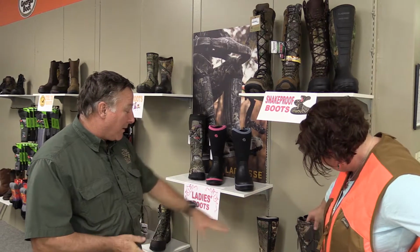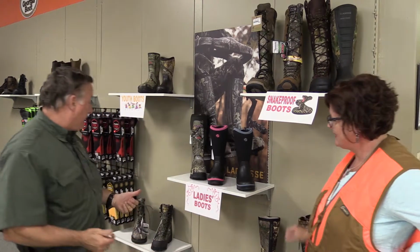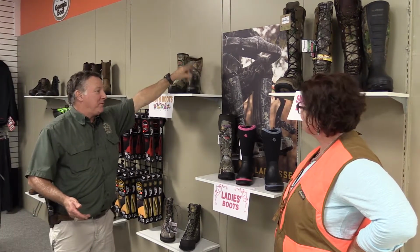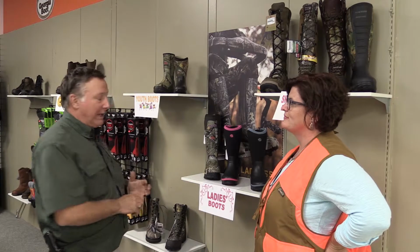And then we have some standard non-snake rubber boots here by Lacrosse and Rocky for the hunters, because the hunters really like that it's scent control. We also have Rocky lace-up hunting boots. We have kids' boots, little bitty slip-on boots, and we also have some work boots. We have Georgia and some Danner work boots, so lace-up and some slip-on, some Wellington types.